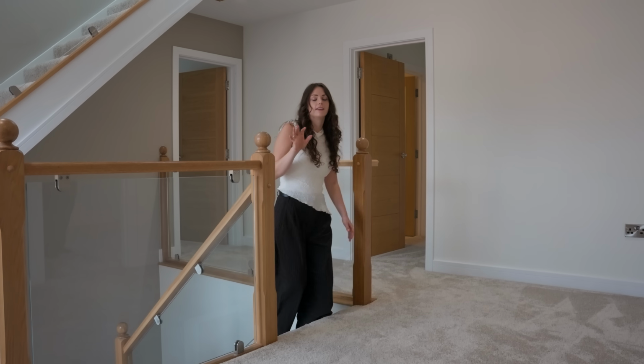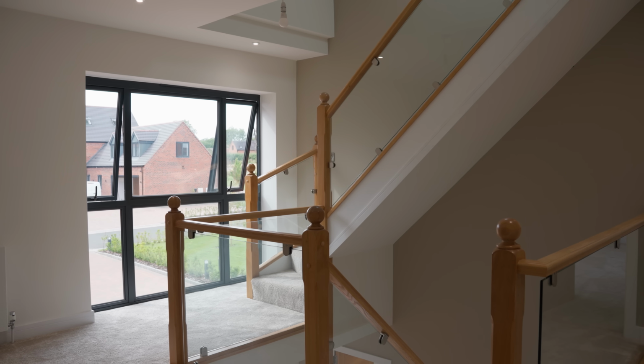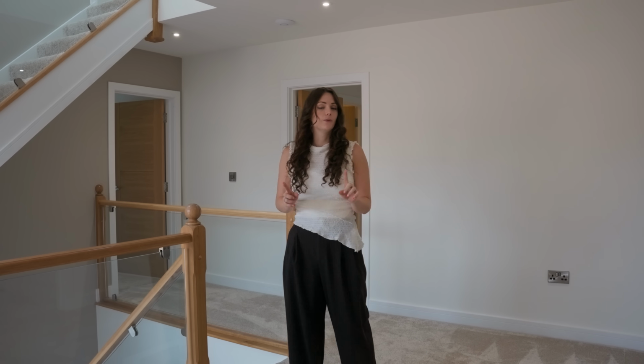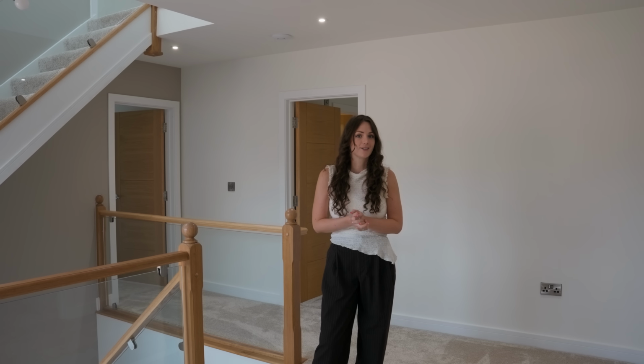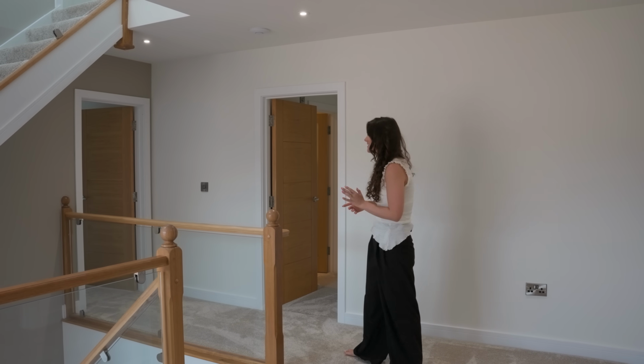Up here on the first floor, we once again have a lovely open landing with loads of natural light. We have 4 bedrooms on this level. We have 2 that could be classed as the primary suite, and then we have 2 secondary bedrooms. So let me show you the 2 primary suite options, and you can tell me what you think.